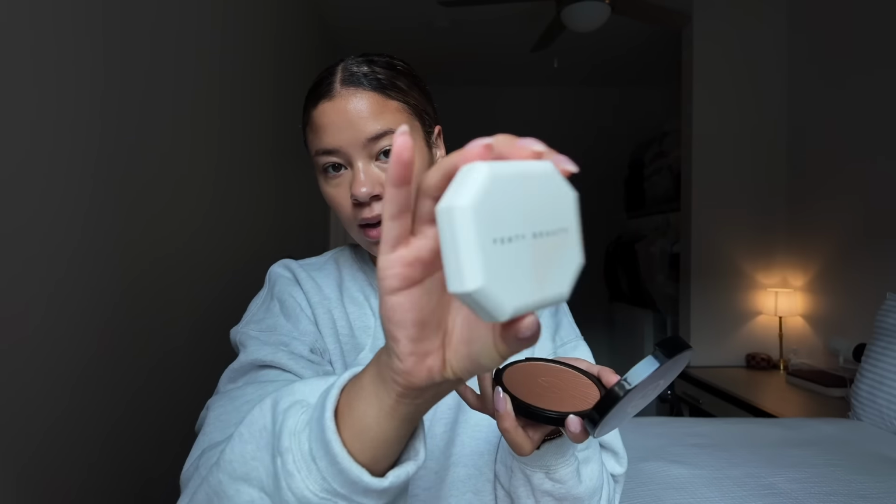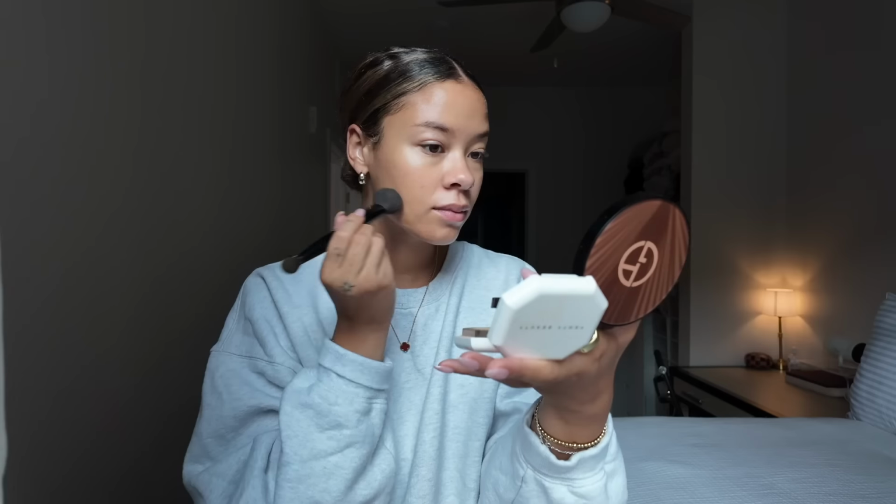All right, once I have that on, I'm just gonna go and set with a little bit of powder. I like this Fenty Beauty pressed foundation powder. It's probably my favorite, but if I'm gonna use a light setting powder, I like to go in with the Tower 28 translucent powder, but I'll just take this on a SOAH brush and go in.